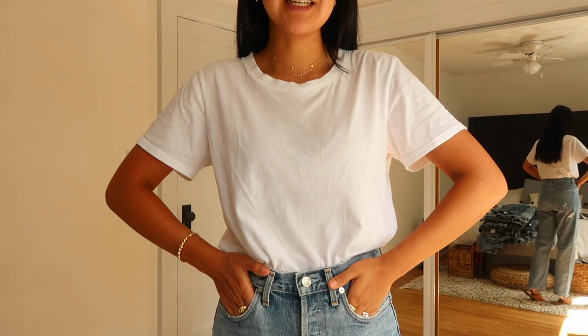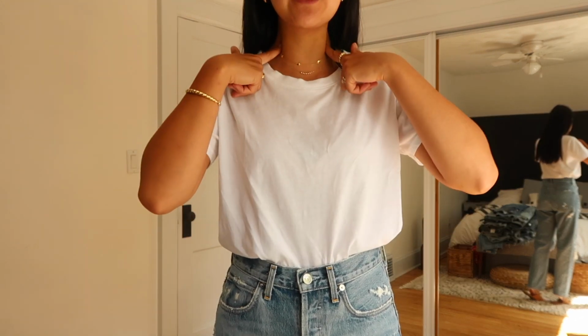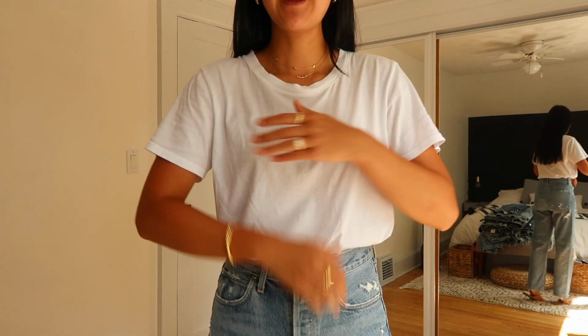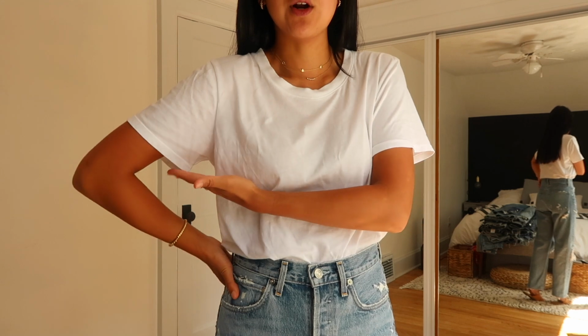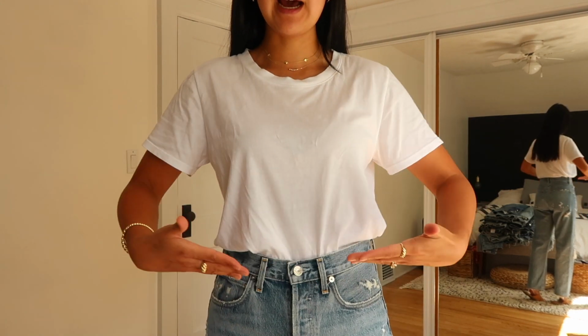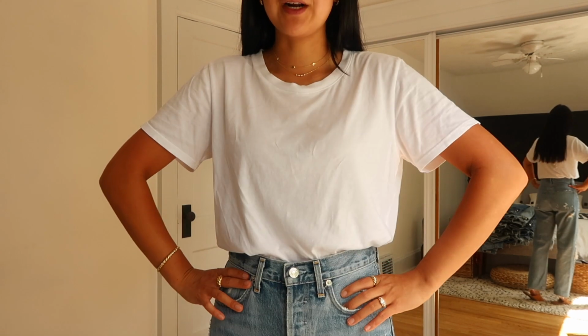So one of them is of course a perfect white tee. The one I'm wearing right now is an Everlane tee. It is a crew neck. It's perfect because I love how it's not a super tight crew neck, so you can still see the necklaces that I'm wearing, which I'll talk about in a second. But also the sleeves aren't too short, aren't too long, and it hits just right so that you still have that proportion where it's more flattering for most body types.